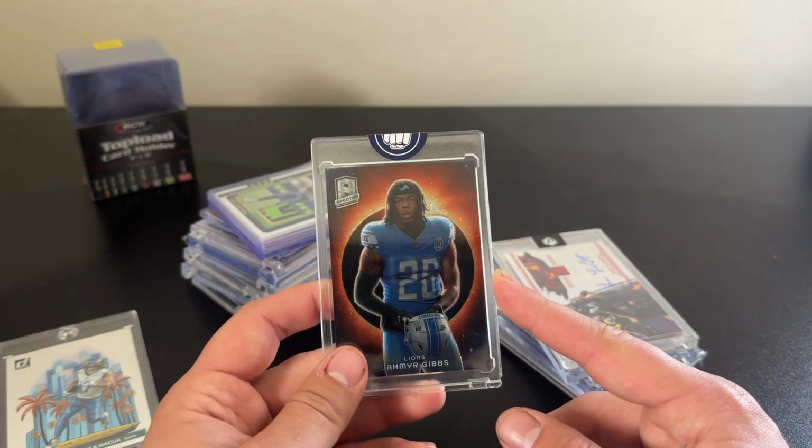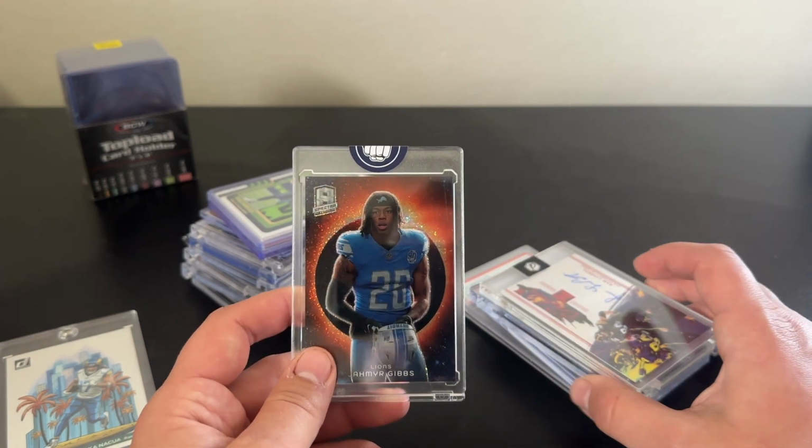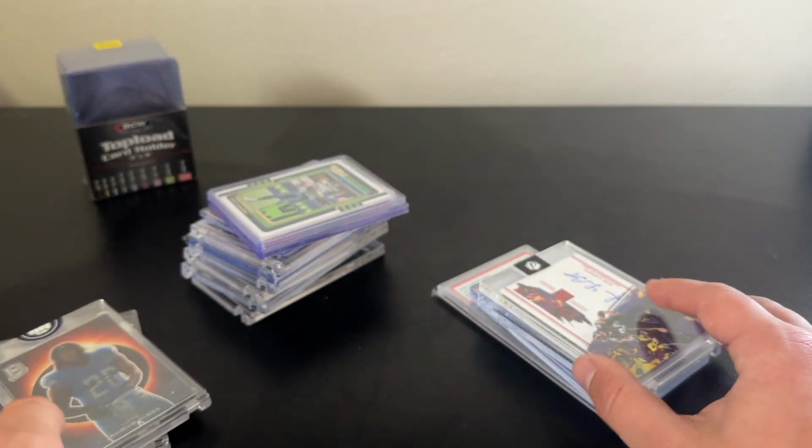And I think this one was the next biggest one. Was it 140? I can't remember. I want to say this was the next biggest one. I could be mistaken though.